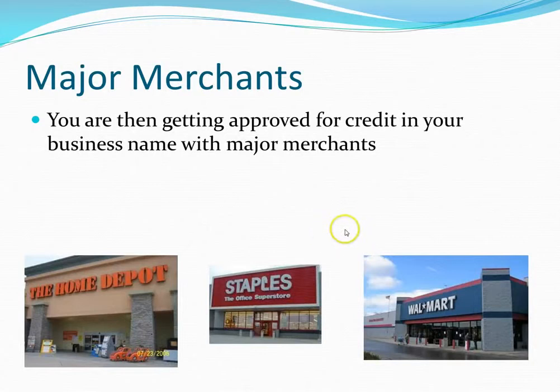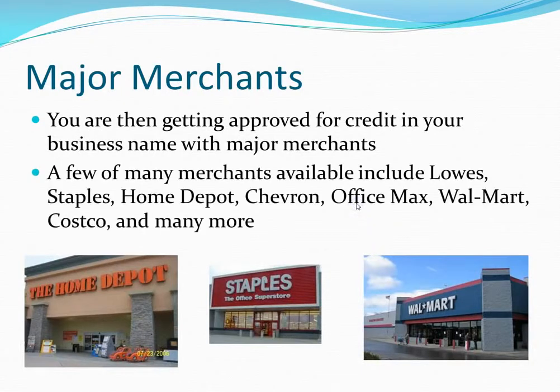And this is business credit with major merchants that you do business with right now. Okay, so store credit is available at places like Lowe's and Staples, Home Depot, Chevron, OfficeMax, Walmart, Costco, and many more. You can actually get store credit at places like BP. You can get it at Sam's Club. There's a lot of different stores, but again, most major merchants that you're doing business with anyways will give you credit in the business name. And again, this is credit with no personal guarantee and no personal credit check.